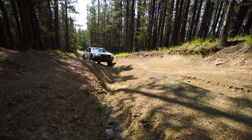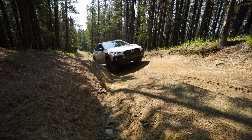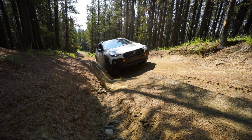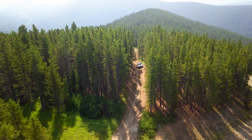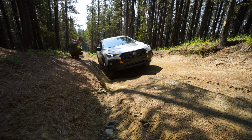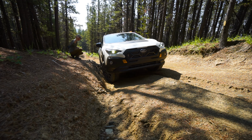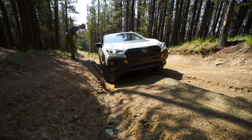The Crosstrek, however, with its slightly less suspension travel and rocker clearance, required a bit more finessing. We carefully navigated it over the notch, teetering as we inched it forwards. And with some patient maneuvering and only an inch to spare, we maneuvered the Crosstrek around the ledge, finally guiding it through. And from there, it was smooth sailing all the way to the top.